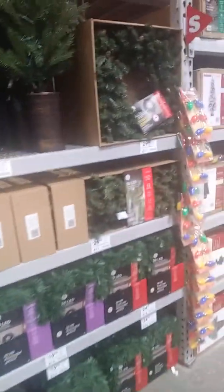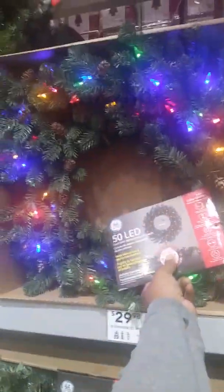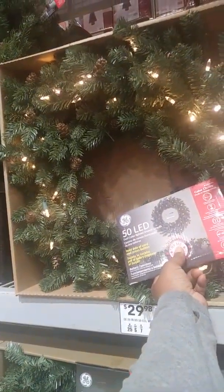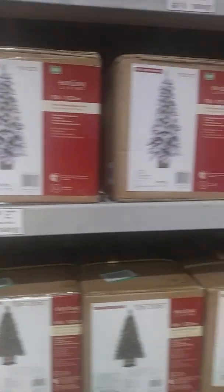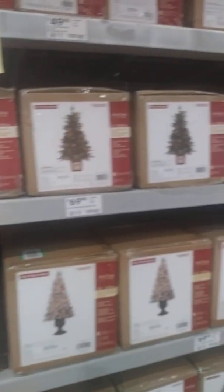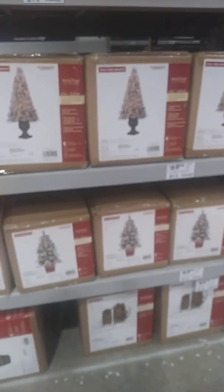$59.98. They're pre-lit. Let's see. Pre-lit. And they turn all different kinds of colors. All right. 5-foot flocked, $69. And on down. They got some good selections.